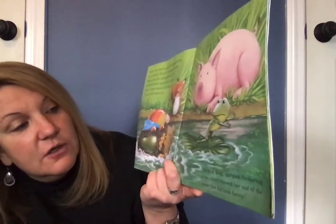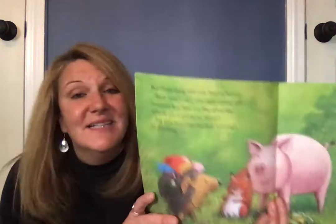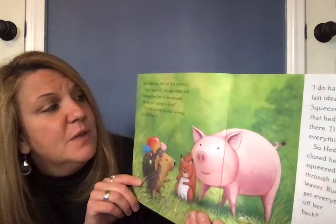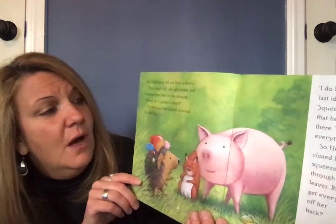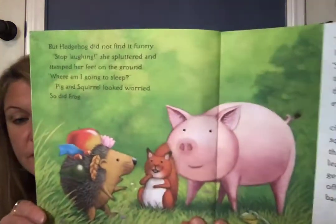"Glug, glug, glug," gurgled Hedgehog as the others heaved her out of the water. She did look kind of funny. But Hedgehog didn't find it funny. "Stop laughing," she spluttered and stamped her feet on the ground. "Where am I gonna sleep?" Pig and Squirrel looked worried, and so did Frog.